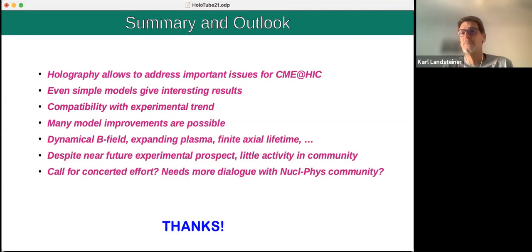Of course, there are many improvements possible in this model, right? You can implement a dynamical B-field, a B-field which is short-lived. You can think about putting it in an expanding background such that you have an expanding plasma. You can think about modeling the axial charge lifetime and so on. So there are many things you can do. We have just done the most primitive, most simple thing at this moment.